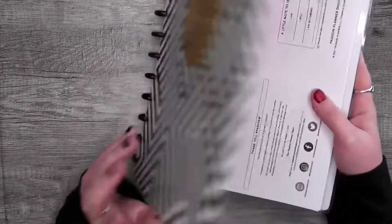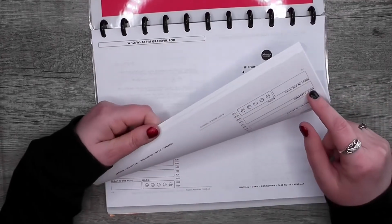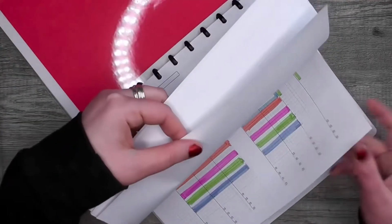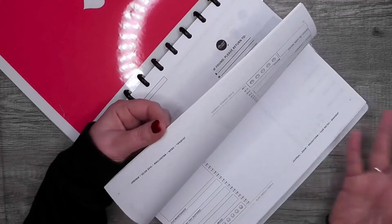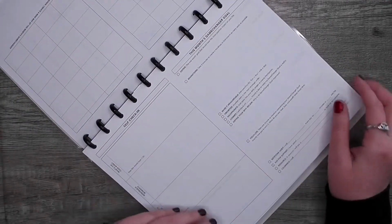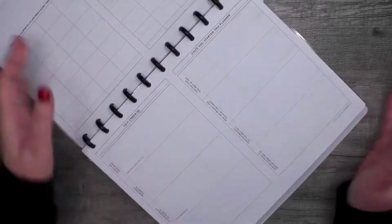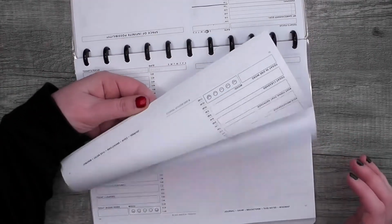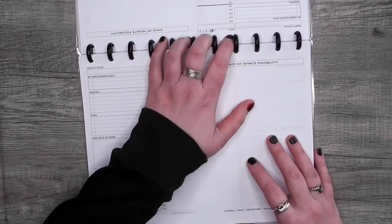So basically I have printed out a Passion Planner printable. I want to say it's the A5 Daily. And I also have some random stuff that I was doing with Hobonichi style printables. So basically what I've done is I've printed that out. I believe it is a, let's see, 1, 2, 3, 4 months, so a quarter printable. And I believe it also has enough daily pages in it to do a whole quarter.